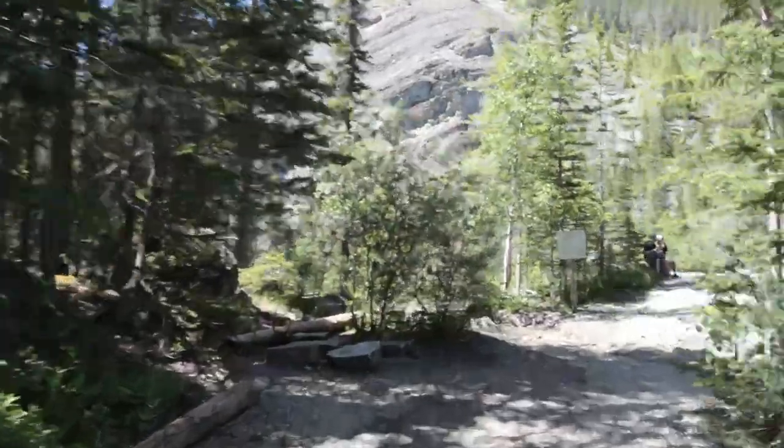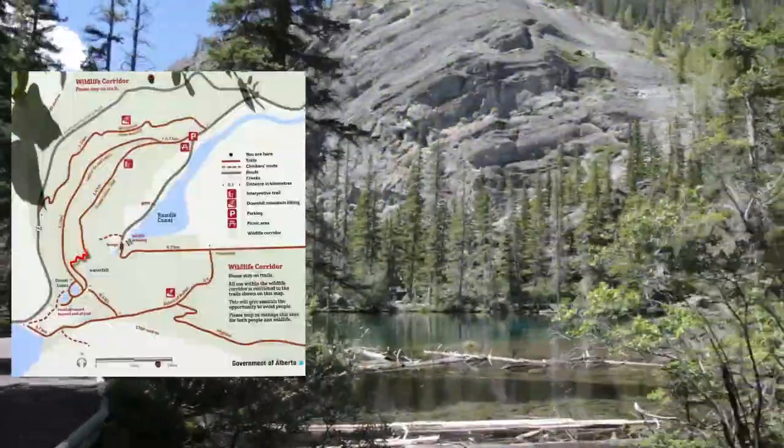And finally, up the steep part to Grassi Lakes itself. Take it away, Ava.